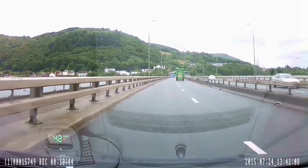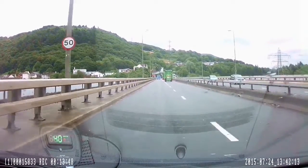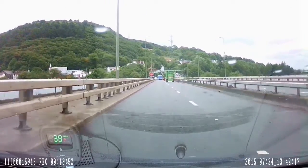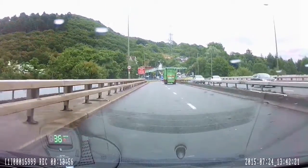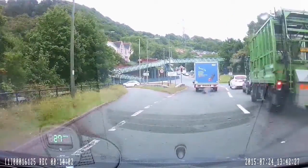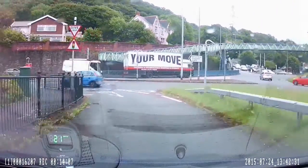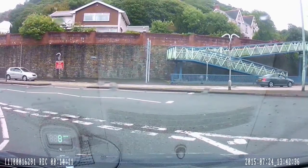Now we're approaching the Briton Ferry Roundabout, and the instruction we've been given is to turn left towards Briton Ferry. Now we don't actually have to use the roundabout for this because there is an exit slip road that bypasses the roundabout. So we'll check our mirrors to the left and signal left, and in a moment we'll be exiting the dual carriageway on the off slip. Now in front of us it's gone to 30 mph and there's a giveaway line, so we're going to turn left here, remembering to give way to the right.